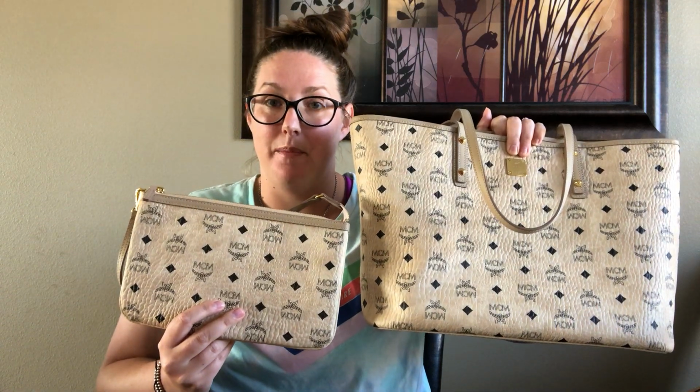So price point, this bag retails for $760. It comes with this pouch as well. So if we're comparing totes to totes, the Louis Vuitton Neverfull, I believe, retails for $1,395 for the MM, and it comes with a pouch too. So it's $1,400. So basically half, you're getting a bag that's essentially the same, but half the cost. So this one is great value for money.